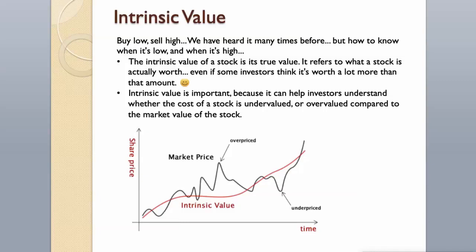Intrinsic value. Buy low, sell high. We have heard it many times before. But how to know when it's low and when it's high?